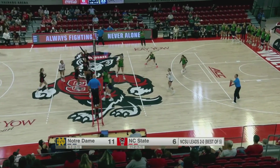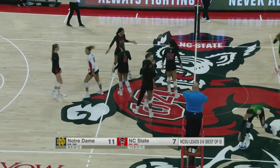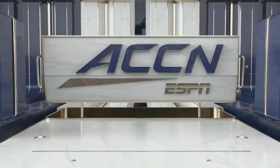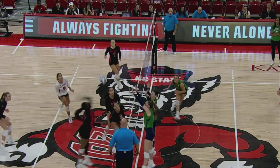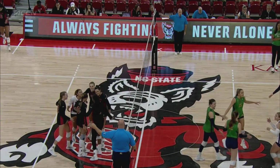McDaniel in system. Right through the block. That's how you do it, to Williams for the point. Great job by Williams using the hands of the blockers of Notre Dame again.